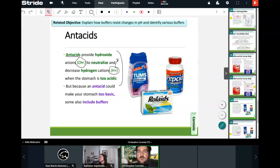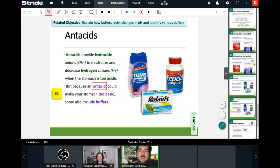So they'll include buffers as well, because you don't want to go too far the other way, right? You don't want to make your stomach suddenly too basic, because then you have a totally different problem. So they help you keep your stomach acid down a little bit, but not too much. So this is going to be the answer to question number 7. Go ahead and get your hands up once you have this in your answers.